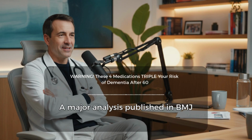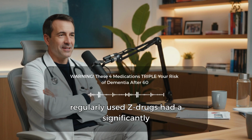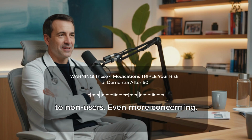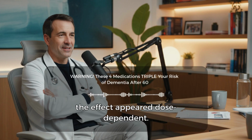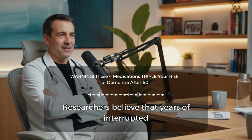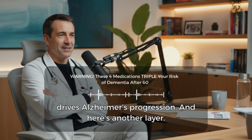Studies confirm this. A major analysis published in BMJ Open found that seniors who regularly used Z drugs had a significantly higher chance of developing dementia compared to non-users. Even more concerning, the effect appeared dose-dependent. The higher the use, the greater the risk. Researchers believe that years of interrupted deep sleep accelerate the toxic buildup that drives Alzheimer's progression.